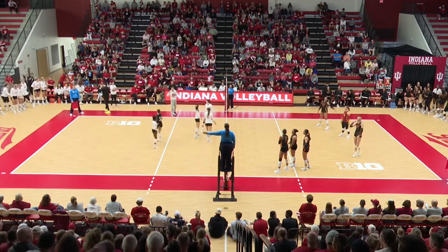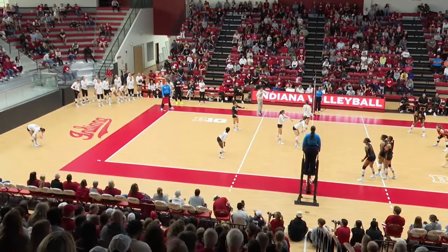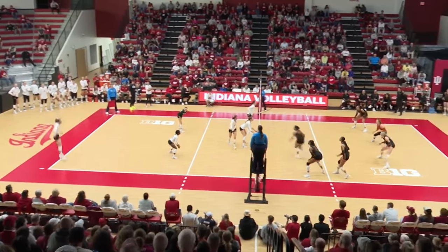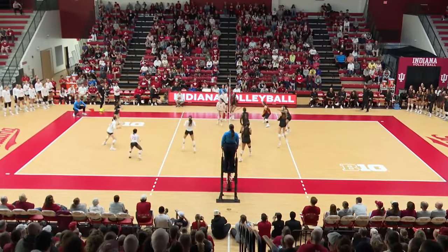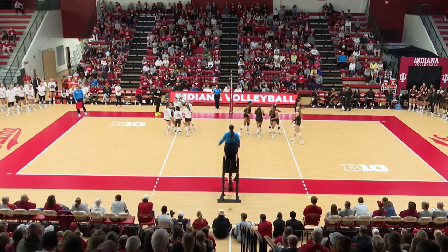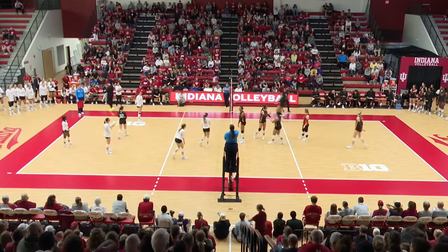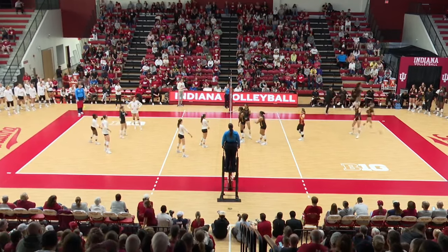Out of the timeout, Maple will serve again. She takes her time getting ready on the baseline. And we're back underway. Tuning in the set, far side, and a good kill by Jaden Livings. 19-18, and the streak gets broken as Livings will take a seat as it's going to be Megan Verbeest who will serve.